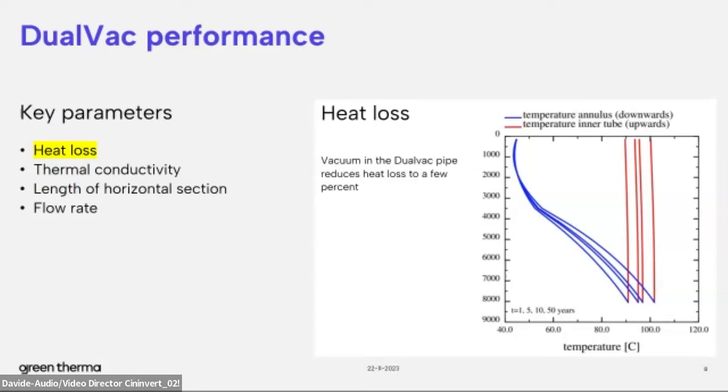And then in the red line, the water returns back. And that's where you see the return temperature is more or less vertical, meaning that we're only losing 2 to 3% of the energy.